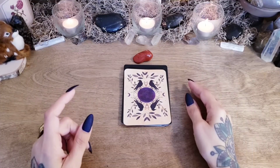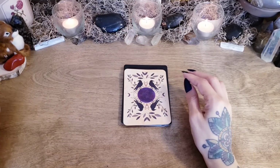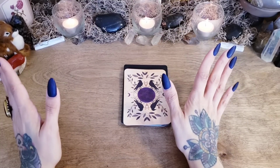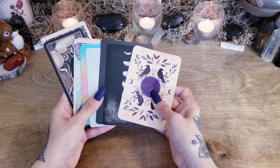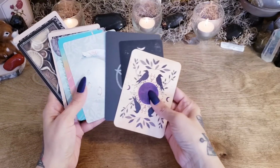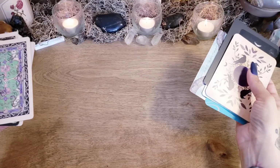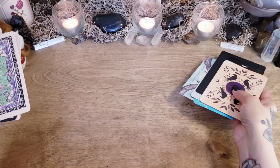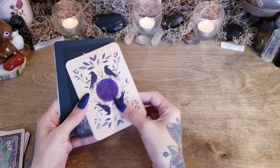Hi pile 1, so those of you that resonated with the red jasper, this is going to be our reading today. So we're finding out how can you unlock your hidden potential. So we're going to look at your oracle cards. We're going to actually put everything out together so I can look at everything, but we'll put your oracle at the top and then we'll do the tarot at the bottom.